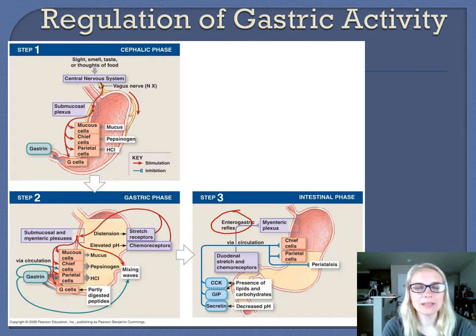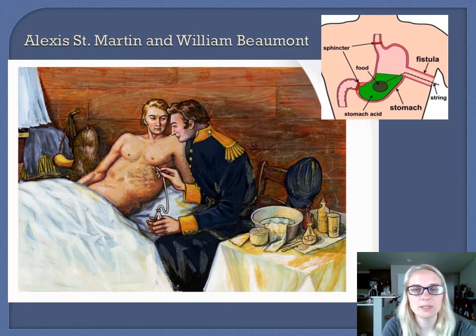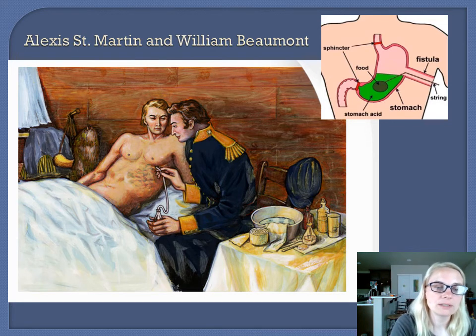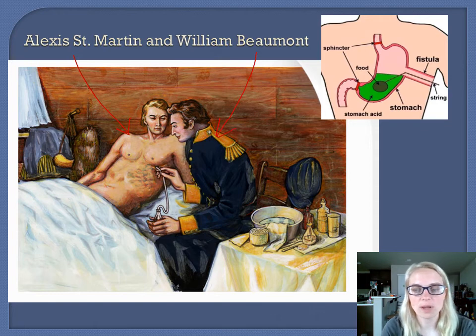Okay, the last slide I'm going to show you, and then I'm done. So this is all of the physiology of the stomach. But in class, I talk a little bit about this historical story. We usually listen to a podcast, but I couldn't find it, so I can't post it. But the story goes, there's this guy named Alexis St. Martin. That's him right here. And here's a doctor named William Beaumont. They were in Canada or northern parts of the United States in the 1800s. It was like a fur trading camp.